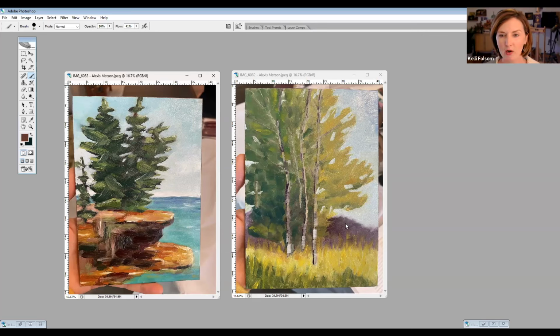We have more temperature contrast in this piece. This painting looks a little more atmospheric, with softer edges in the background, and some more texture and sharper edges and contrast in the foreground. So I think overall, this painting is on the stronger side in comparison to the one on the left. There's more edge contrast and more color variety and color contrast in this one.